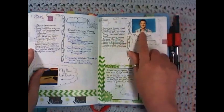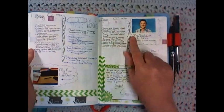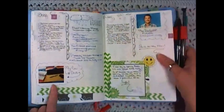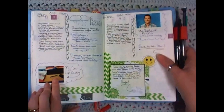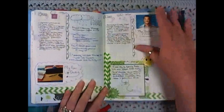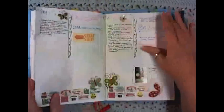Anything I did. You can see I watched the season finale of The Bachelor. I got really hooked on this season. Here's the little lap desk that my husband made me, so when I'm sitting in my chair I can have all of my stuff on my lap. Makes it much easier to work. So those are my pictures.